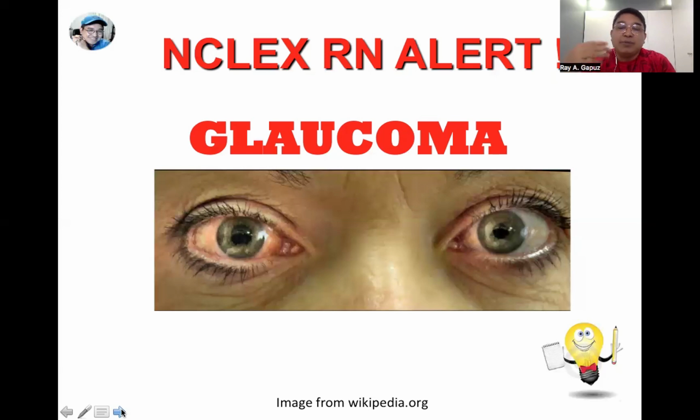Now, our beta blockers and carbonic anhydrase inhibitors help decrease the production of aqueous humor, thereby decreasing the intraocular pressure. Some other drugs that could be given to the clients are your prostaglandin agonists like latanoprost, and this is given to increase the reabsorption of aqueous humor, further decreasing the intraocular pressure.